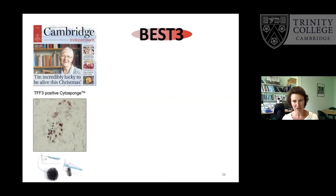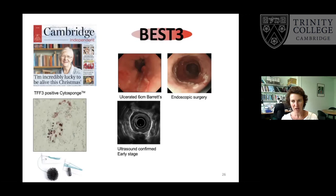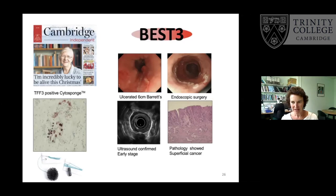Next image, please. And when we had a look down the endoscope, she had Barrett's esophagus with a nasty big ulcer that turned out to be cancerous. This was shown on an ultrasound test, using an ultrasound probe down the esophagus, to be early stage. Next slide. She had microsurgery down the endoscope to remove the areas. Next picture. And the pathology of the area removed showed that it was a very superficial cancer, and she was very fortunate because it was just at the point where it was starting to go deep. Next slide.